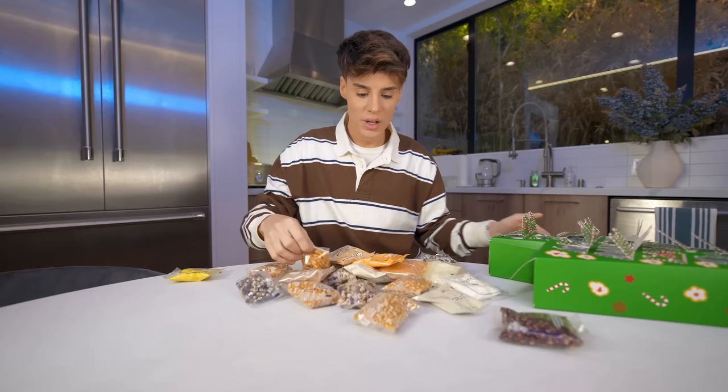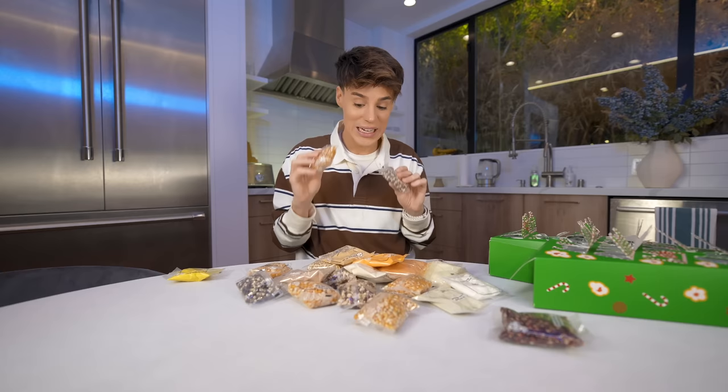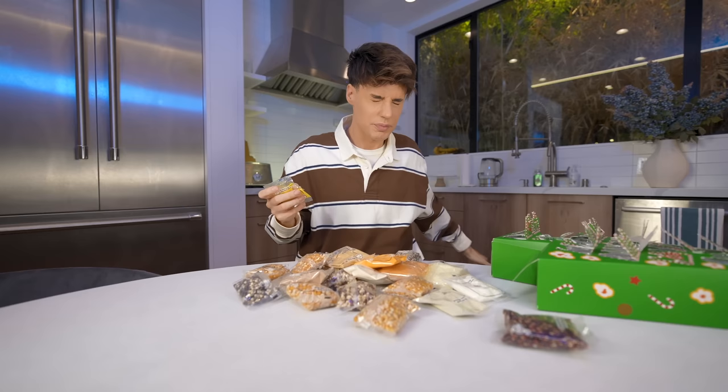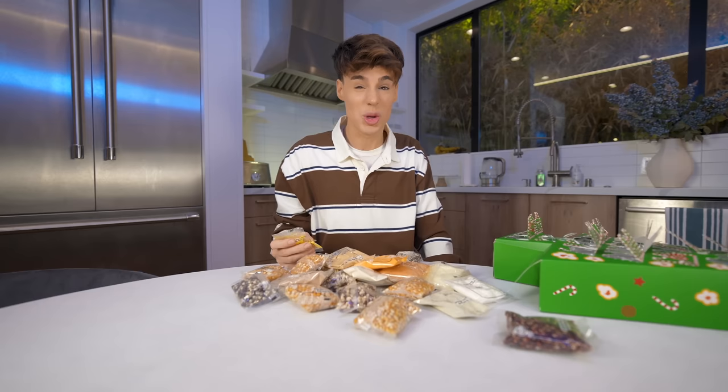Should we try? This is an insane amount of popcorn in insane flavors. I just want to say, the movie theater seasoning looks very mysterious. That's not giving... Oh my god, that is so salty. I can kind of see how that would be movie theater. It's the most artificial butter flavor.